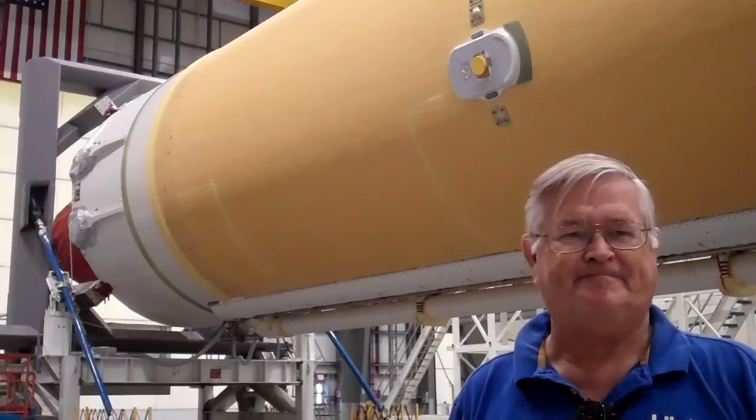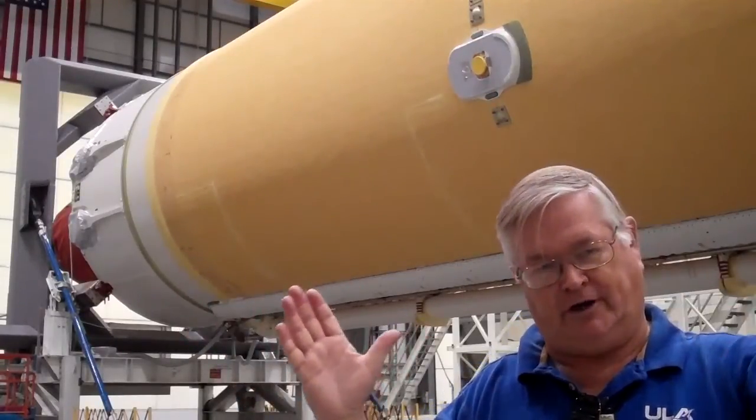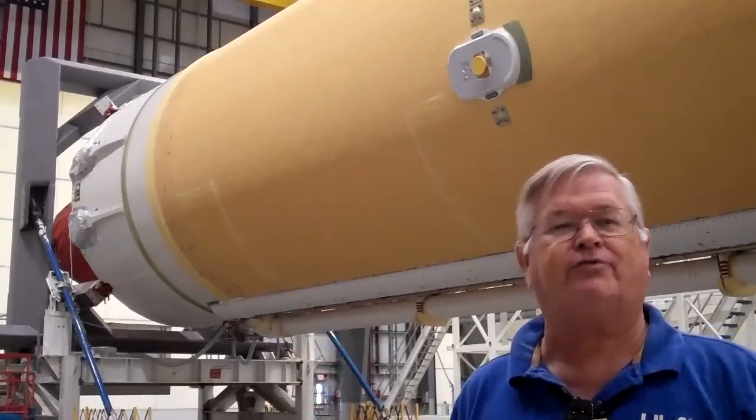So let me get this straight. This thing is going to shrink 3 inches inward? 3 inches longitudinally. Oh, okay. It's an 80-foot tank, and it's going to shrink. The hydrogen tank is an 80-foot tank. Going to shrink 3 to 4 inches.